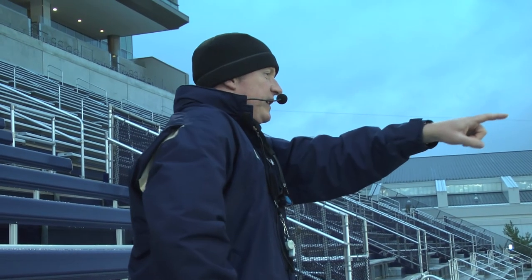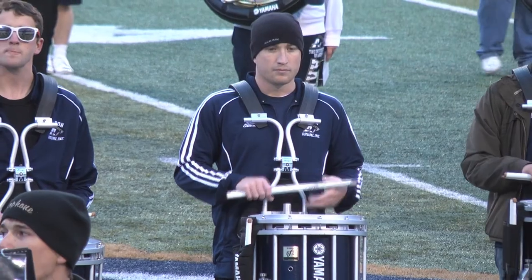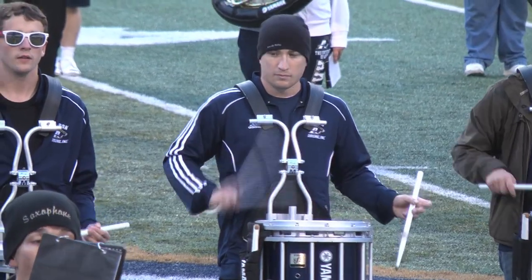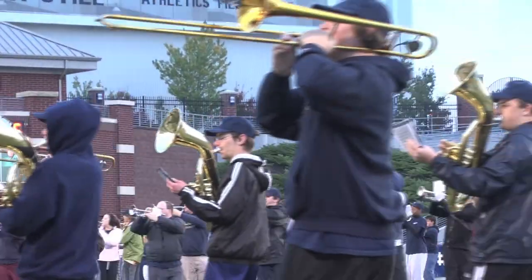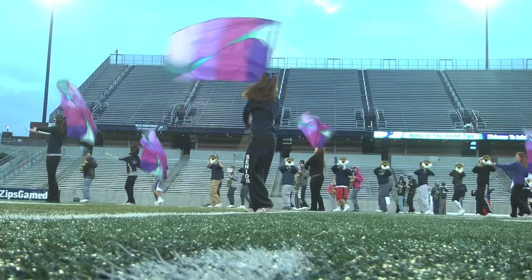In between the 50 and the 40 on side one, you guys need to push that back a little bit further. Up, and D1. At the end of every single rehearsal, however, they do something that's really cool, something with tradition.